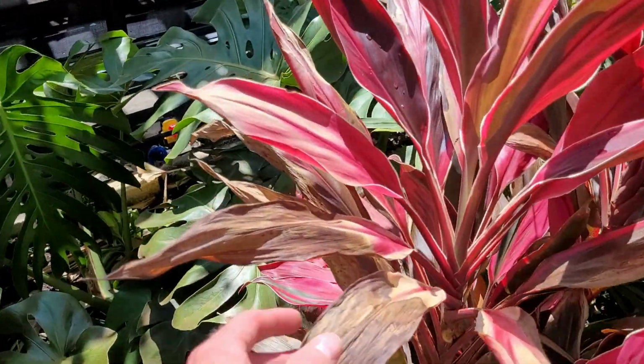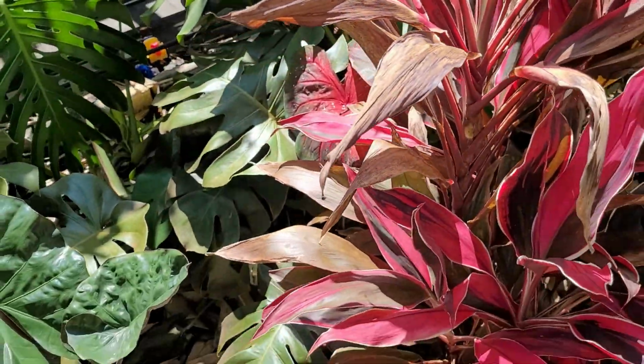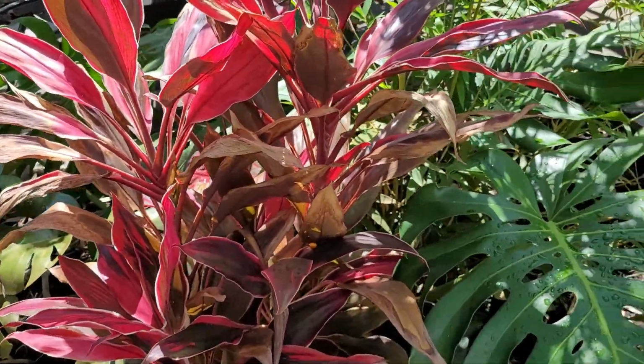Cordyline, all the leaves that got frost damaged are brown. It's going to drop them, start to look a little leggy, but we'll see how it looks. If we need to trim it back, it'll throw new ones and we can propagate off of that.